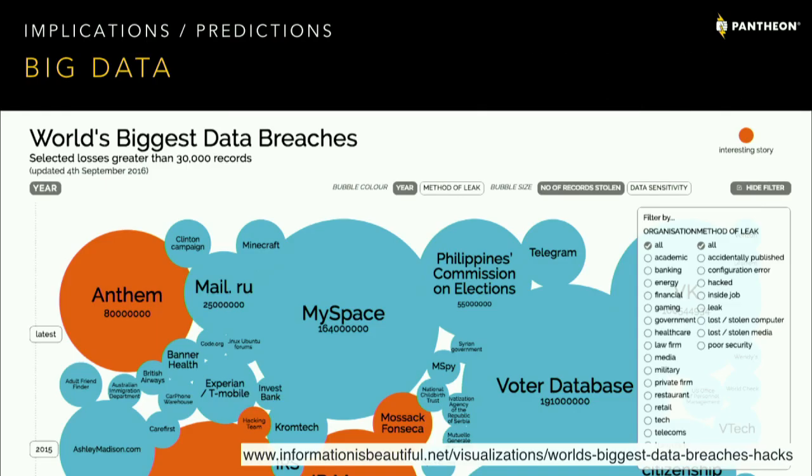I'm going to switch my order for a second. I think whether it is done deliberately by Edward Snowden or by virtue of just bad security, things being leaked. This is actually from a website called Information is Beautiful. It's the world's biggest data breaches. And it's a pretty amazing thing to look at. The subtitle here is Selected Losses Greater Than 30,000 Records.